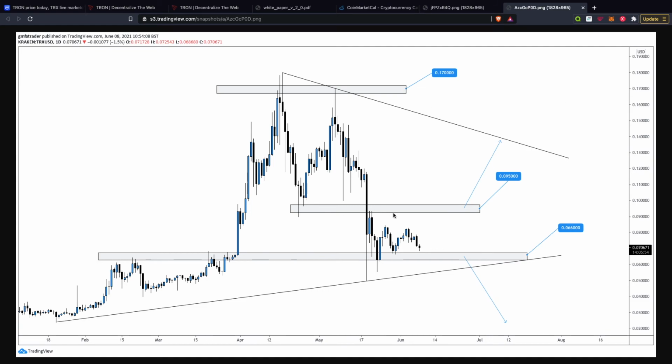So this is a short-term projection. As you can see, there is a long-term target and there is a short-term target, so take from it what you wish. Just make sure you do your own research as well in terms of what you think. These are just my opinions. As I said, I'll probably look for shorts below the 6-cent mark over here, or longs above this 10-cent mark here, with potential targets here and here.